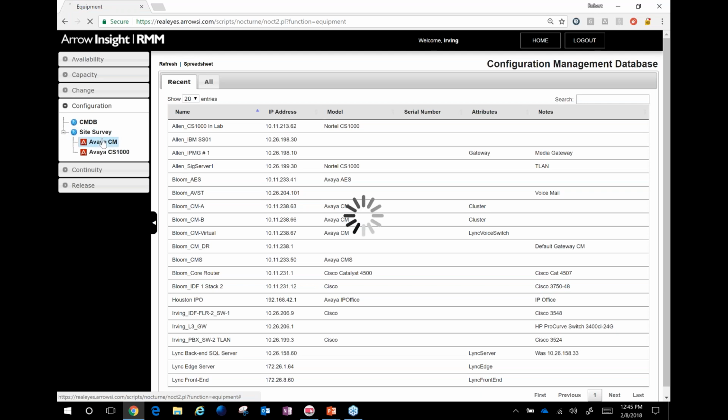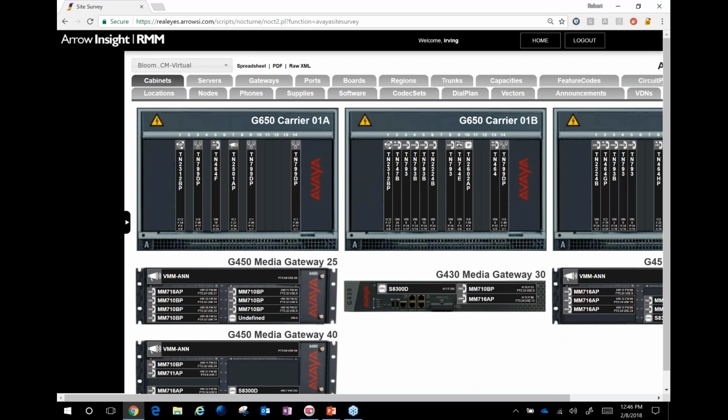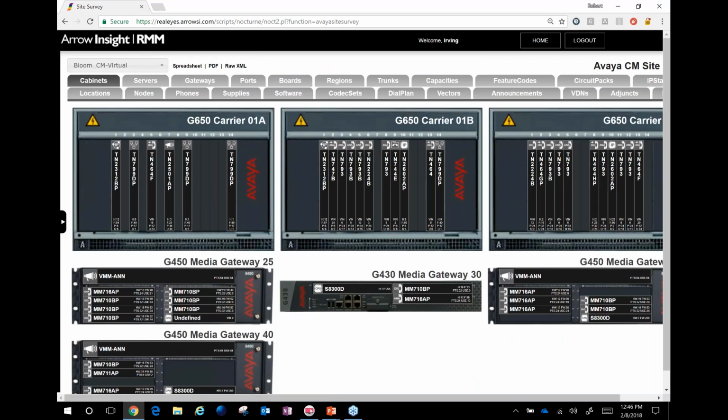Here's an important part that I really wanted to get to for Avaya, especially because our background is Avaya, primarily Avaya Aura and Red. We've done some really deep inspection into the Communication Manager. So this is a deep dive into the CM here.